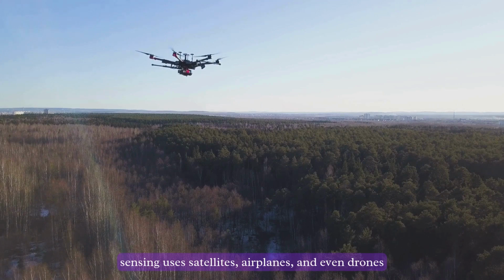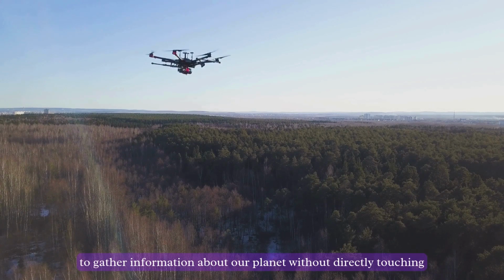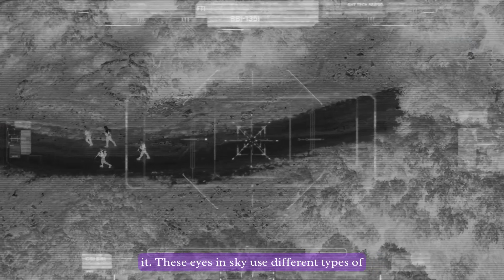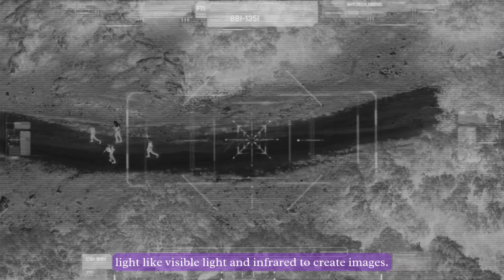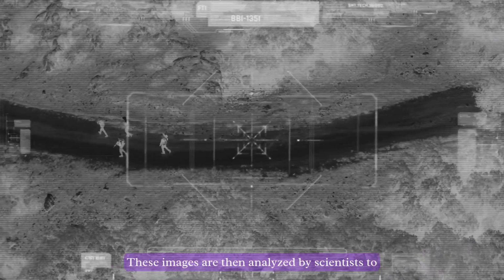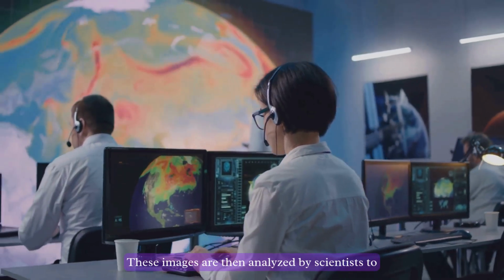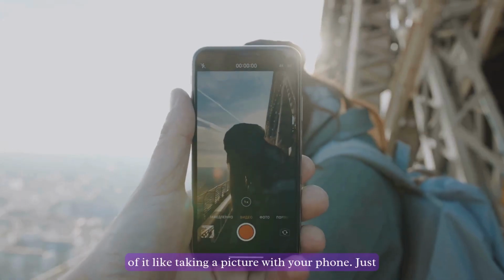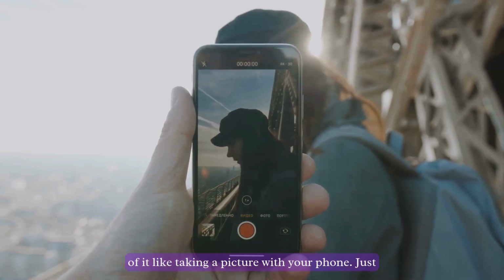Remote sensing uses satellites, airplanes, and even drones to gather information about our planet without directly touching it. These eyes in the sky use different types of light, like visible light and infrared, to create images. These images are then analyzed by scientists to understand Earth's features and processes. Think of it like taking a picture with your phone.